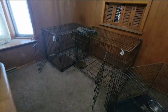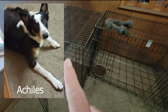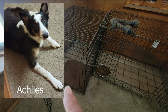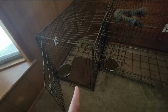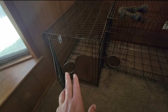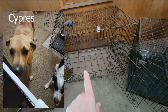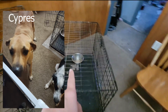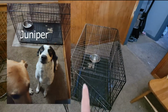And you'll notice these two don't have the plastic things in the bottom because this is Achilles. I'll try to get pictures and pop them up here. He is what we believe is an Australian Shepherd Border Collie mix. He gets bad anxiety, and before they were in here, when they had their own room and we would go to work or to the store, we would shut the kennels and lock them in there. And he tore his up. Cypress, our Great Dane, Great Pyrenees, literally tried to eat hers. And I'm just now noticing that this one is broken, so I don't know what happened there. Maybe it was broken last time and I don't remember.